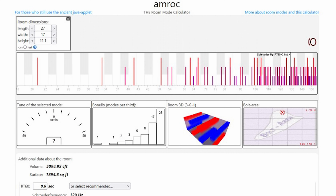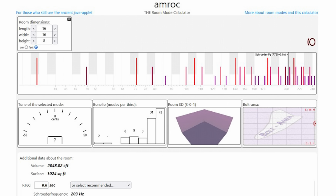There are online calculators where you just plug in the dimensional ratios and it does all this plotting for you. The first time I ever did this was in 1981. I was designing and building a recording studio, and I had a hand calculator, and it was very, very tedious. Now you can just go online. There's a website called AMROC, A-M-R-O-C, and it does a complete analysis of any set of dimensional ratios. That was really invaluable in choosing the dimensional ratios.